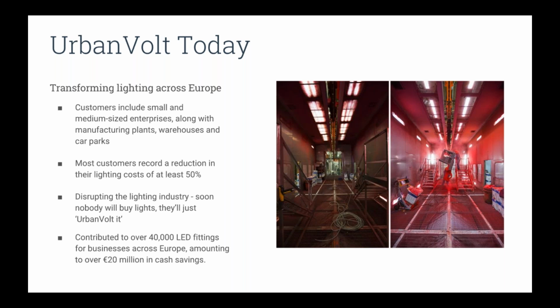So we've gone through a phenomenal amount of growth in our first year, which has been absolutely fantastic. We have signed up over 100 customers in our first year. So that's 100 simultaneous infrastructure projects in their first year.